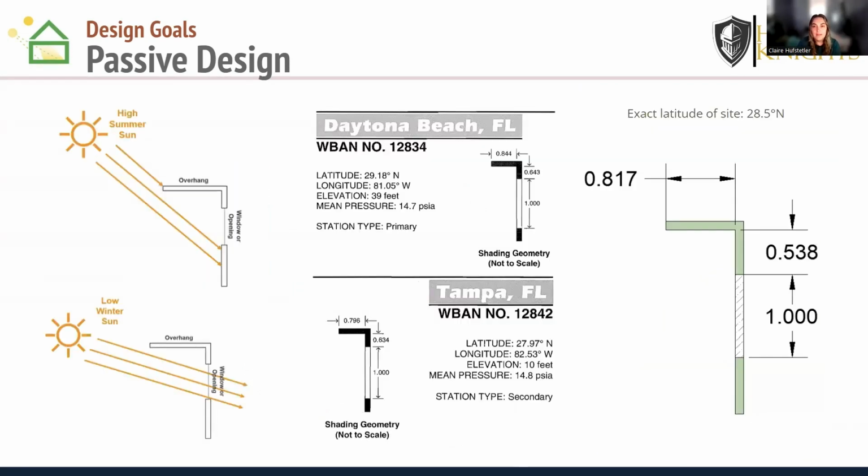Careful overhang design cuts summer cooling costs by blocking sunlight but lets it in during the winter to save on heating. For accurate design, location is considered to direct sunlight effectively year-round. NREL provides solar data, as shown, to find optimal overhang sizes easily, and adjusting for the precise location, proportions are calculated accordingly.